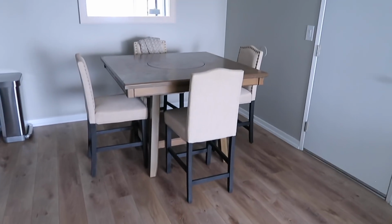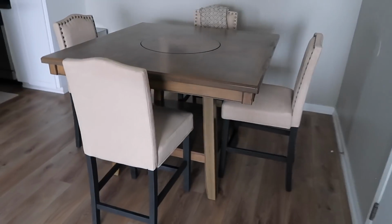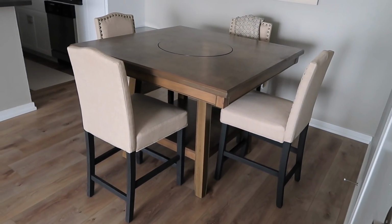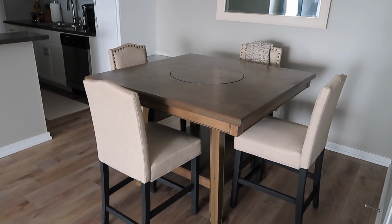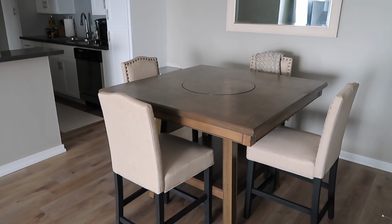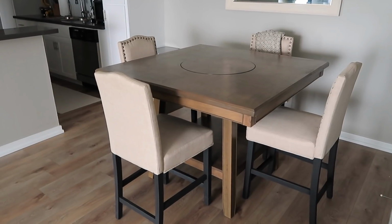Let's move on to our dining room, which is not my favorite part, I'm not gonna lie. That's better lighting over here. It's not my favorite. I don't really love the table. I just don't really like the combination, but we've had this since we moved and it's just more functional than anything. I really wanted to switch this out for something better, but like I said, it did the job.